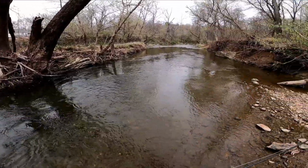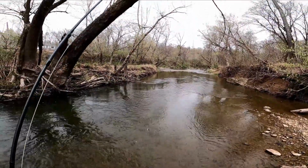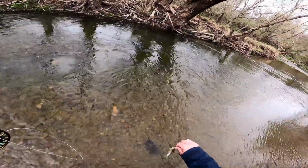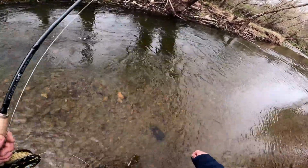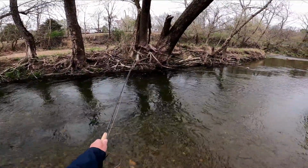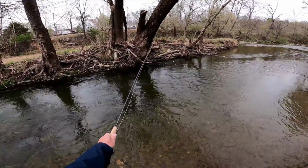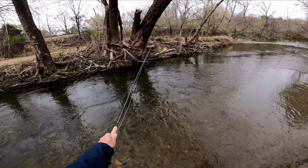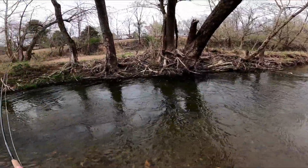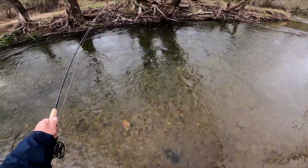And there's a bite. It is probably a little minnow or a dace, but the point is, I felt him. Pretty cool. All right. Well, that's the idea, that I can feel the bite. And I want to try to get in that flow over there. I'm probably going to have to move up a little.